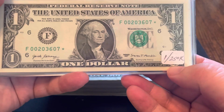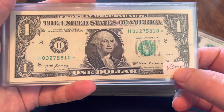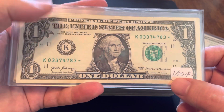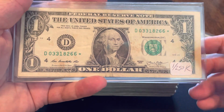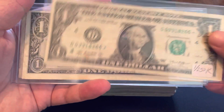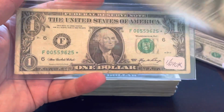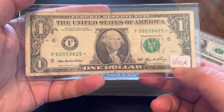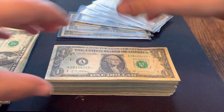There's 2017, one of 250,000, and this one is beautiful. 2017, one of 500,000, also just really nice. 2017 Dallas note, one of 250,000. And this one, not so much. This is a 2013 from Cleveland, one of 250,000. 2013 Dallas note, one of 500,000. And a 2006 Atlanta, one of 640,000. So yeah, I found 6 notes out of all of these.